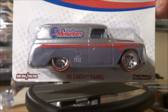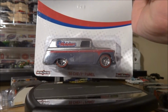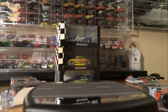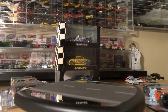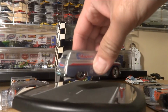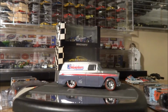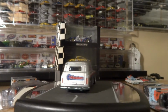This is from the Candy Pop Culture, and this is from the latest pop candy release, actually. These never hit stores near me. I think a couple people reported that they did show up on a very brief, limited basis at Safeway, but I was never able to get one. Now this one is, of course, the 55 Chevy panel, Three Musketeers.